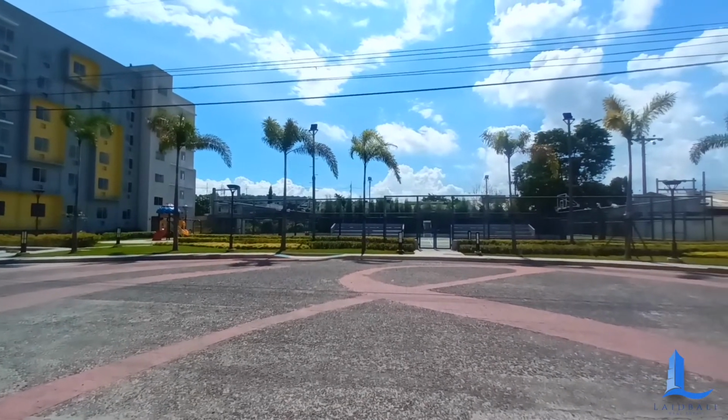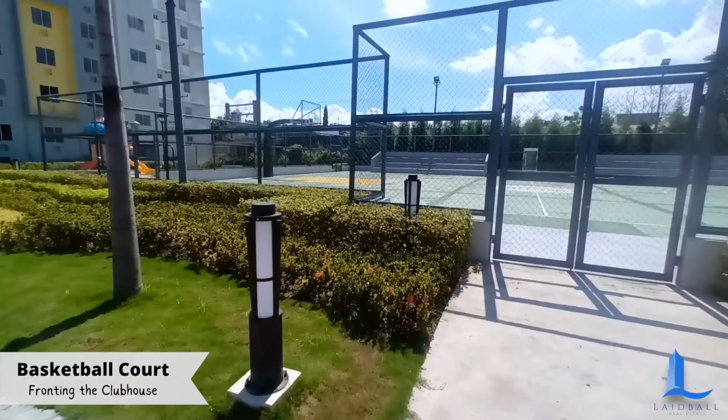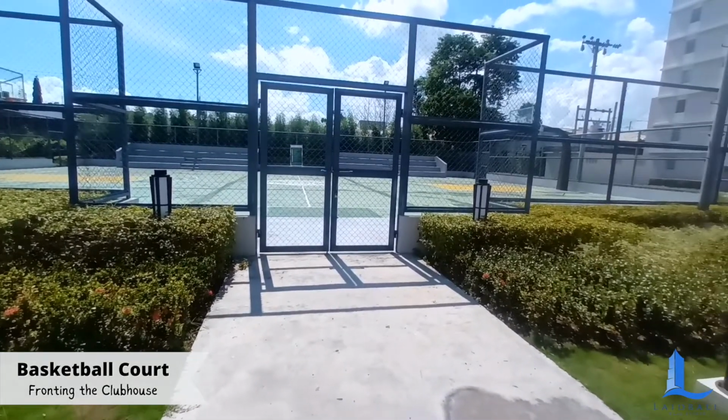This is the basketball court area. Let's have a closer look. The basketball court is just in front of the clubhouse and beside the children's playground.